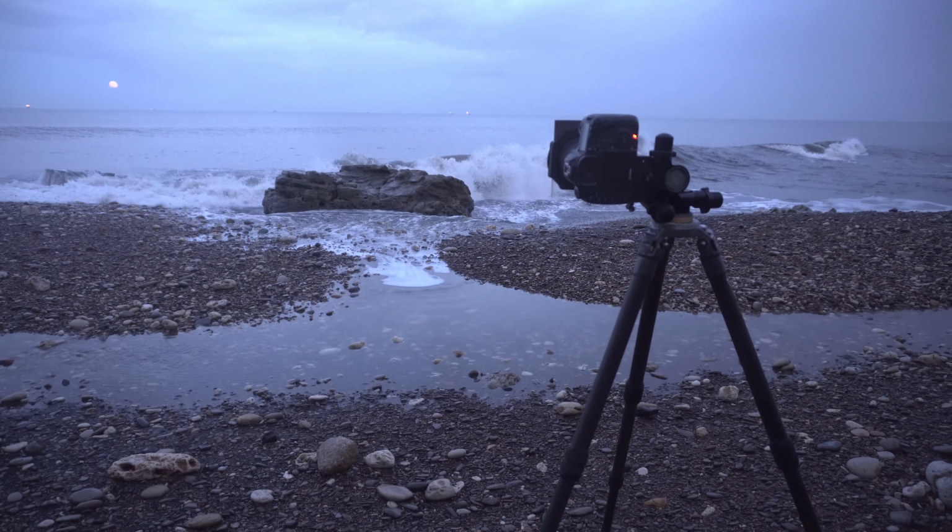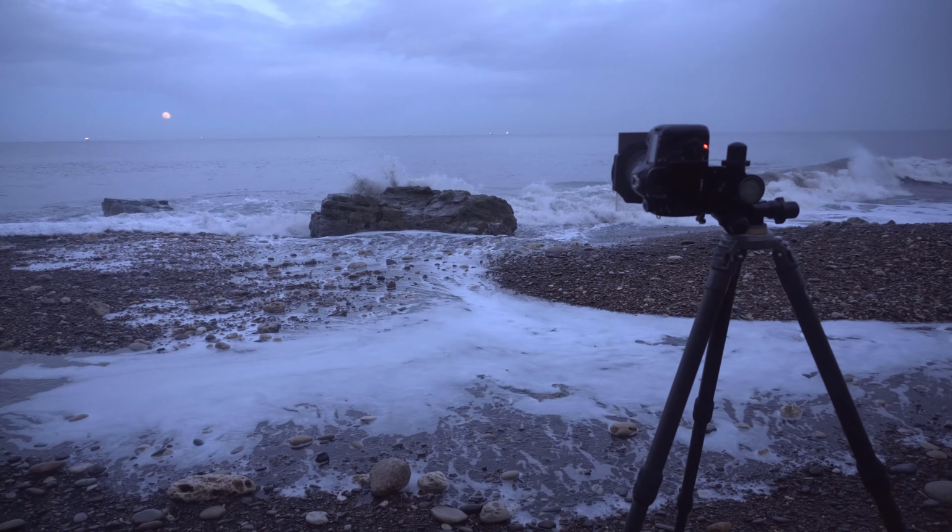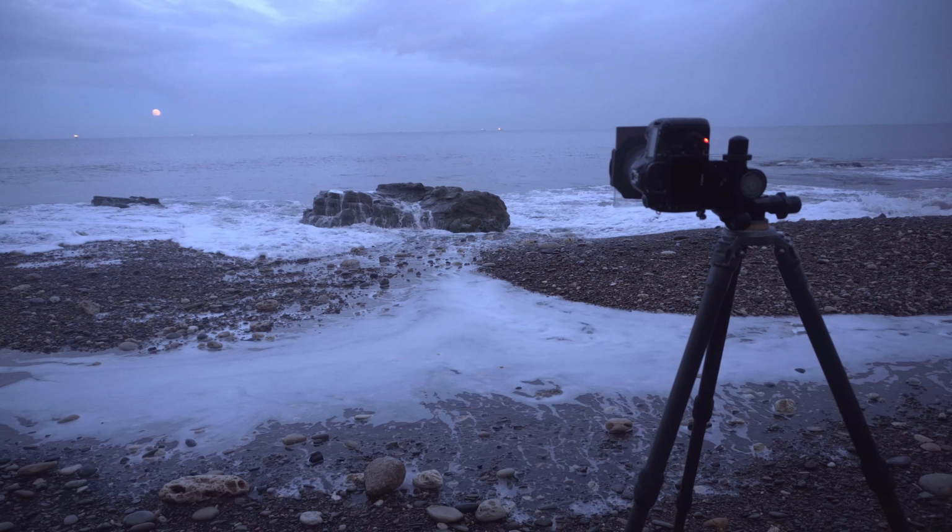Oh, that's a big wave. Look at that one. Woo! We're getting a bit of action, and you've just got to wait for these waves to come and go. And these are great. I love this kind of stuff.